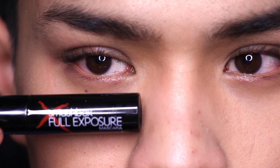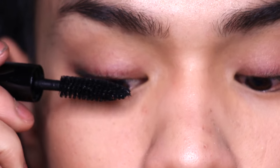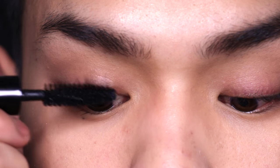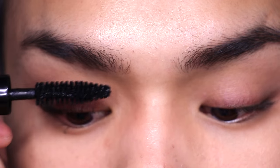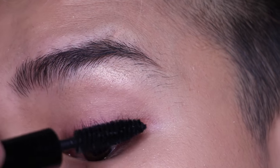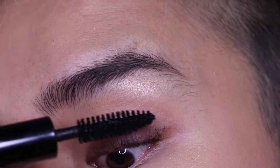Now to pump up my freshly curled lashes, we're going to take the Smashbox Full Exposure Mascara and just lightly, we're going to pretty liberally coat them, but doing very thin coats and not letting it dry in between so that we avoid clumping. And of course I get some on my eye because, I mean, it wouldn't be a makeup day without it.